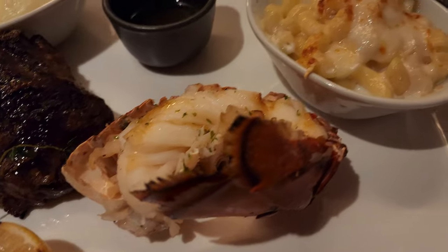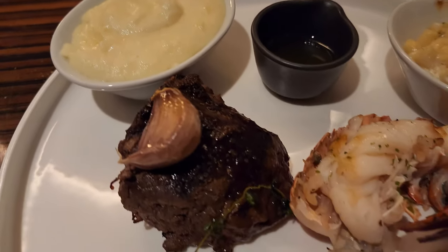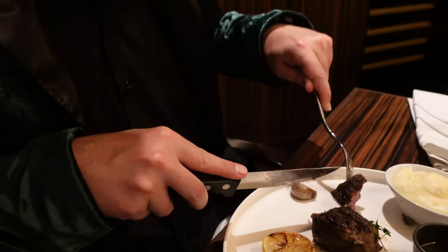And then next, steak and lobster. All right, it has arrived. It is time to taste this steak. Oh my gosh. Okay, so we got a filet here. Oh, enjoy. Thank you. This one will be to go. Wow. This is seasoned so well.